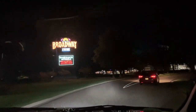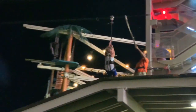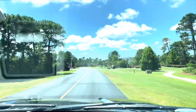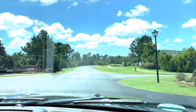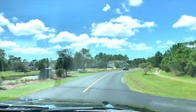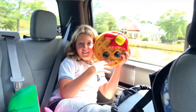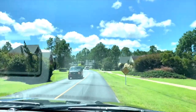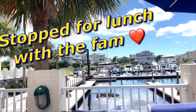Towards Celebrity Circle. Right, then turn right onto Celebrity Circle. The biggest squishies ever. Look at the size of those things, they're bigger than their head. Beautiful, huh? Golf cart crossing.